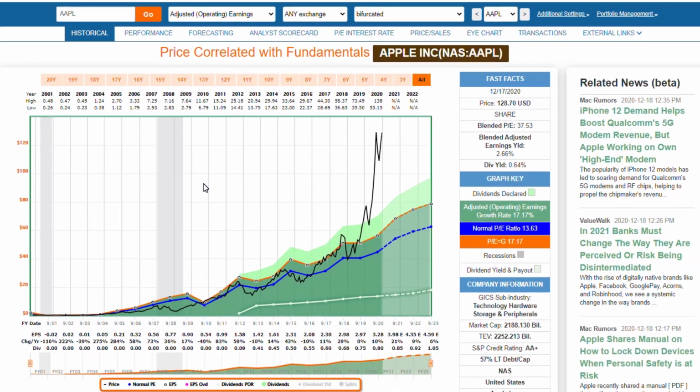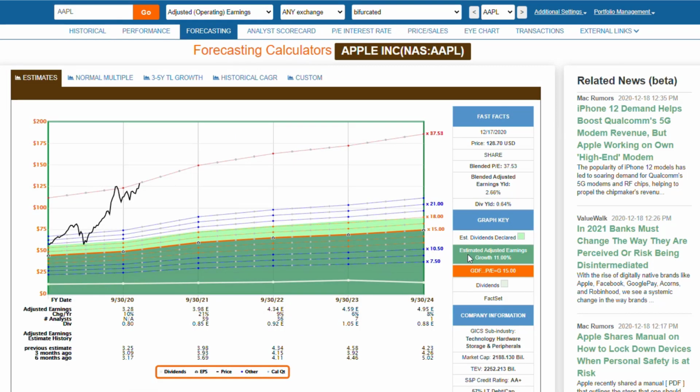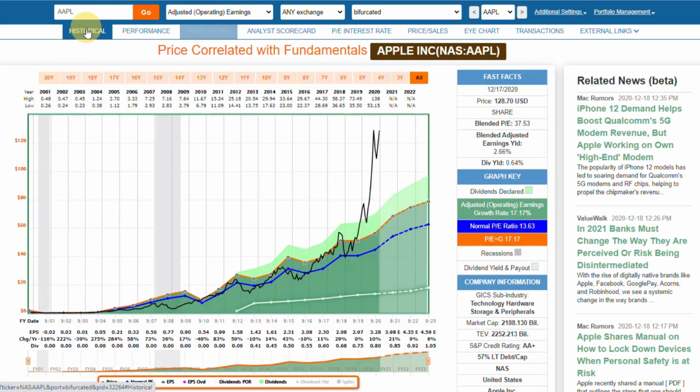So the first one is Apple. One of my favorite companies in the world, a $2.1 trillion market cap. I mean, how can you not love Apple? Well, I do love Apple, and I continue to love Apple. The company's grown earnings at over 17% a year. Historically, the company's forecast, even with a $2 trillion market cap, to grow at 11% over the next several years. The longer-term trend line growth rate is 12%. That's double-digit growth rates for a $2 trillion company. But alas, we have this stock trading at over 37 times earnings. Extremely high valuation for this stock. It definitely has momentum.